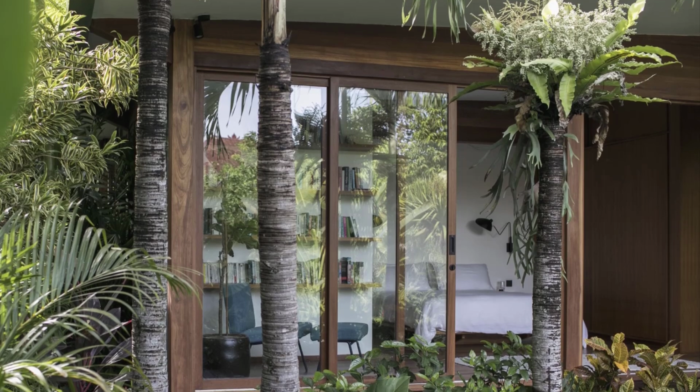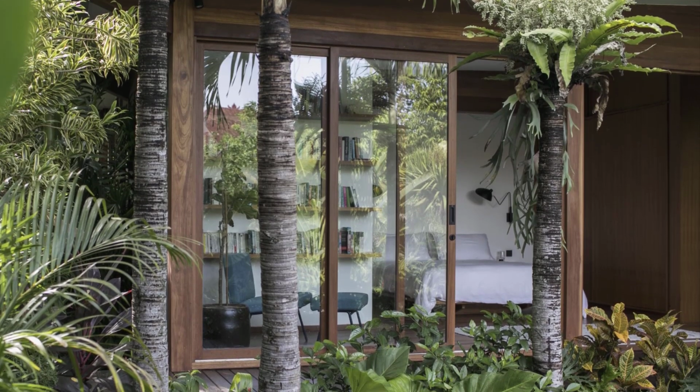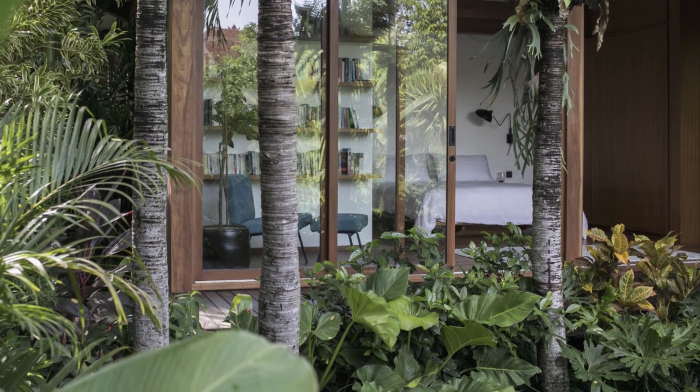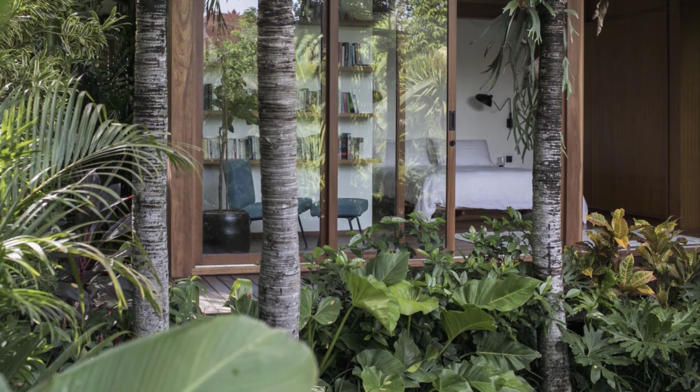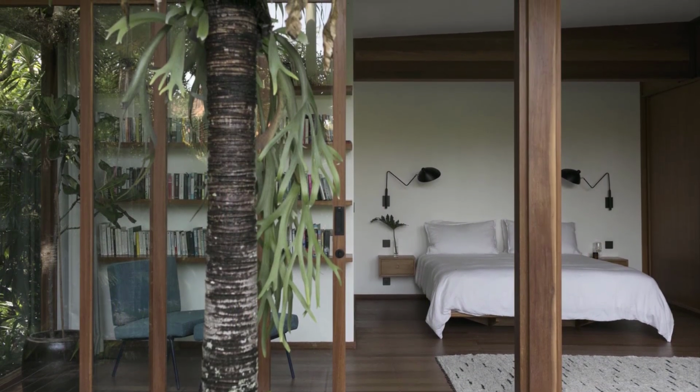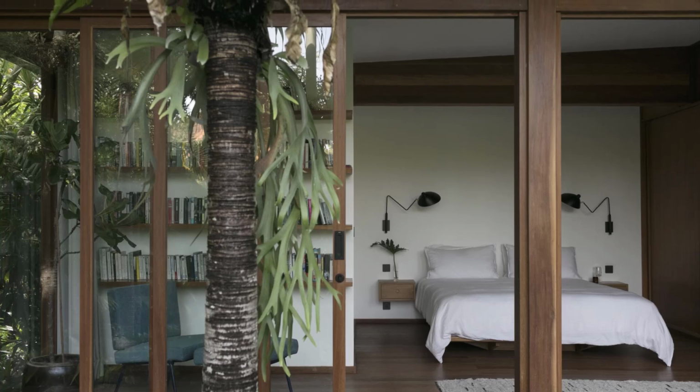Bawa House stood as a beacon of hope. It was a powerful counterpoint to the rampant high-density development plaguing Bali. Here, modern living thrived in harmony with nature, proving that a sustainable lifestyle with minimal environmental impact was not just a dream, but a beautiful reality.